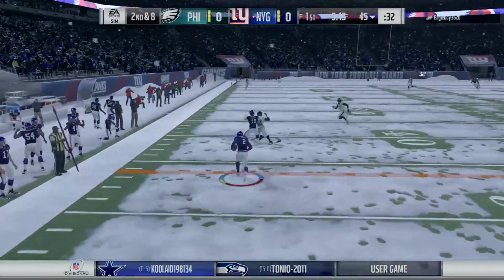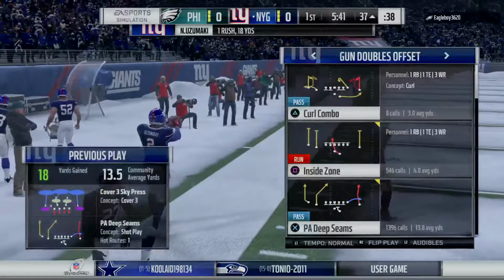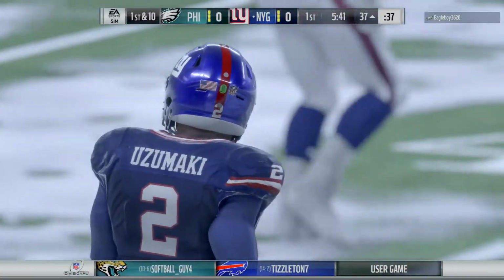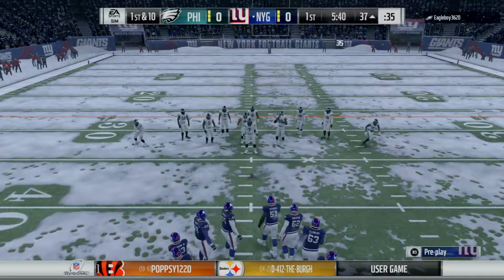Steps away to his left. Finding room inside the 40. And he's going to be out of bounds, but able to take it inside the 40-yard line. I guess no need to force it when you can do that instead. First down, 18-yard gain.